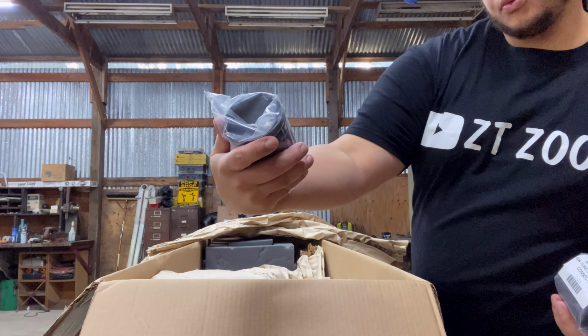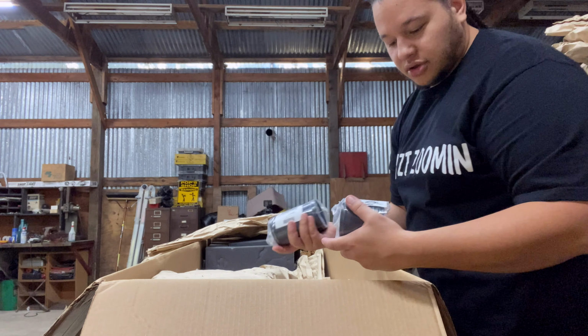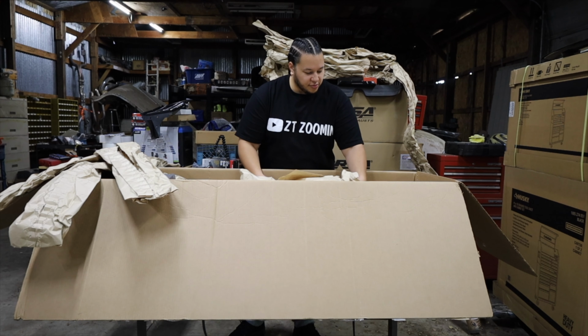My guess, this is where it says surge, so this is probably gonna connect to the ProFlow. I don't know, we'll see. We'll talk about that later. More tubing. I'm not gonna keep going over the tubing. I mean, tubing's tubing, you guys.